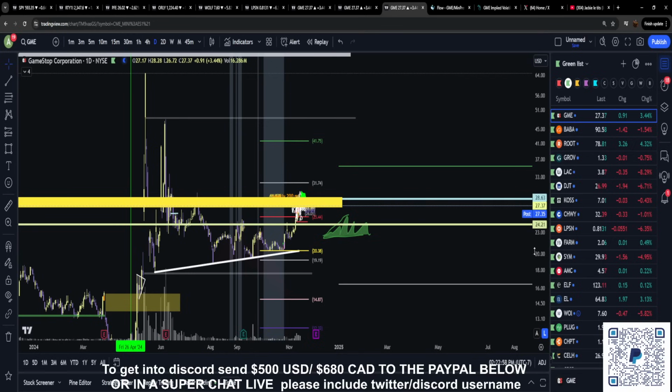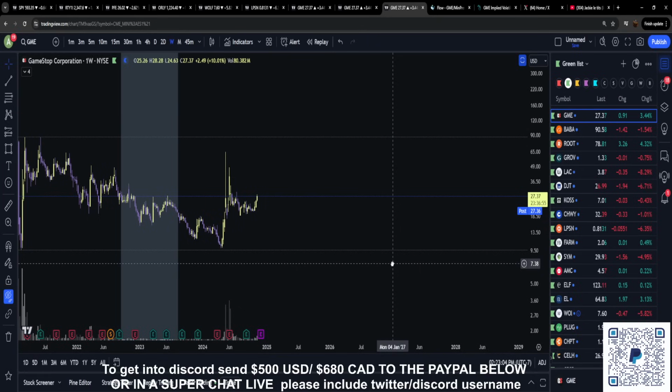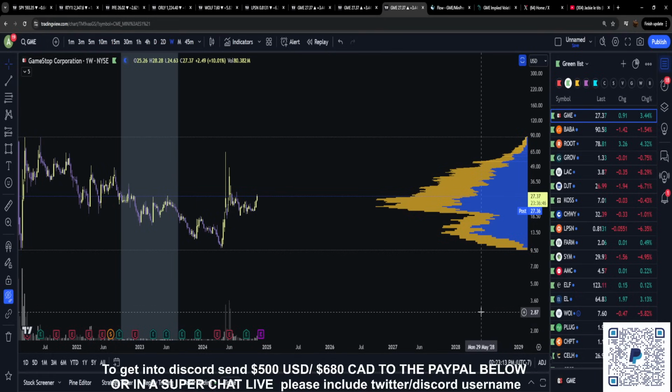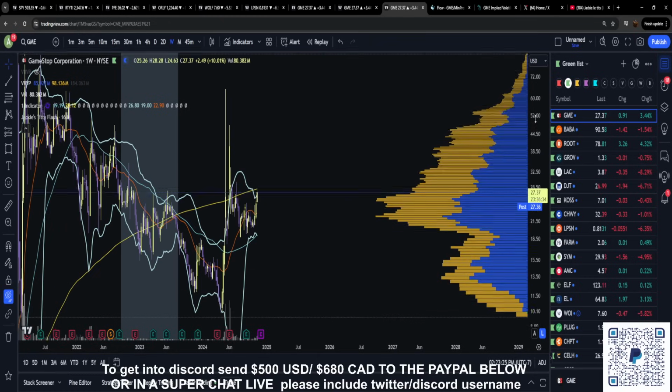This is it, guys. On a weekly chart with all the drawings turned off, just analyzing the chart post sneeze, with the visible range volume profile on, we are above the points of control. We are stable above the points of control, as the weekly Bollinger Bands begin to bulge.